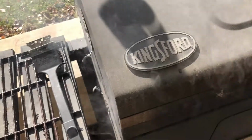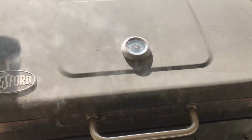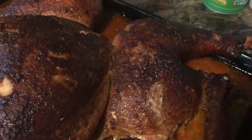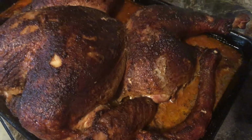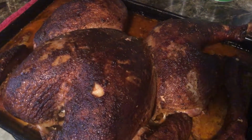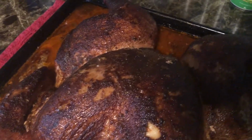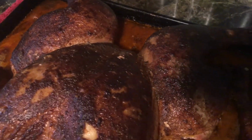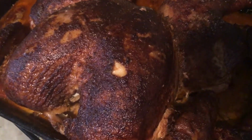Smoke is rolling. Turkey is on. We gonna grill it. And here we have the finished smoked turkey. That looks good. It's too bad YouTube ain't got smell-o-vision. This thing smells smoky and good. Can't wait to dig in.